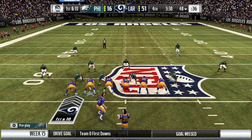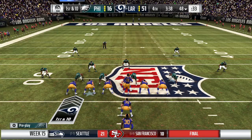Goff will lead the Rams up here, 1st and 10, just shy of midfield at the 48.